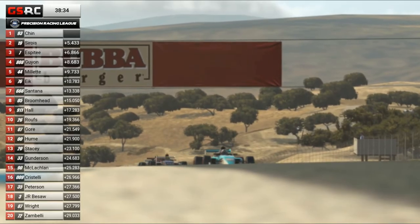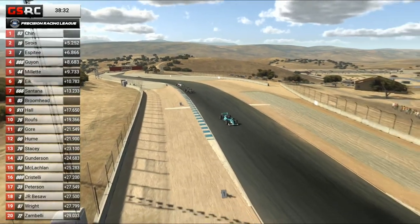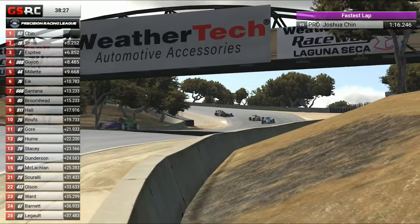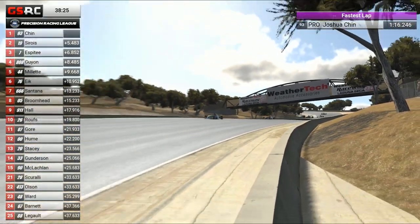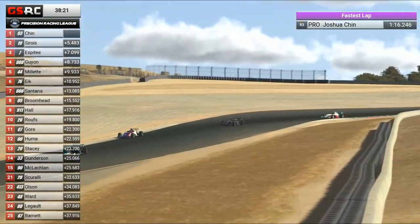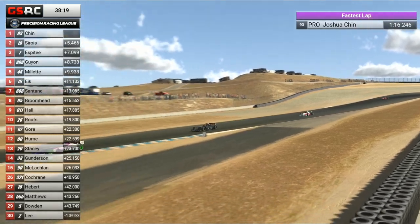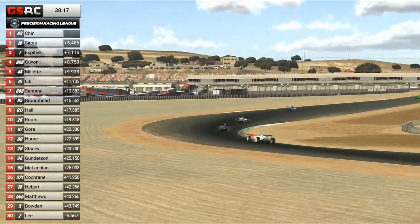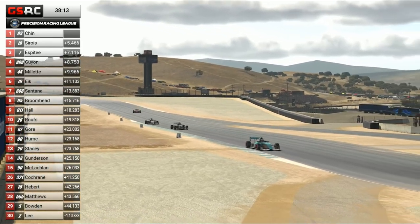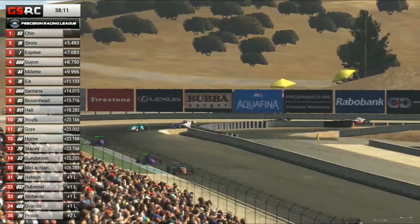Here comes Bisaw Jr., and it's tough to pass into the corkscrew. So it looks like Robert's going to back out of it. He could set him up for later, but boy, it seemed like Peterson was under threat and potentially could lose multiple positions as his momentum was gone after that pass. Very easy to get in your head here at Laguna Seca, because so many of these are so tricky.